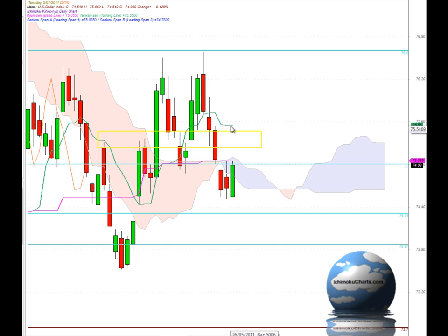If we do trade up through that region, then we do have potential resistance at the Tenkan-sen at 75.55. Following that, no strong resistance until we trade up to around 76.60, although we can see the shadow on the top of these candles all the way up through from 75.5 roughly up to that 76.60. So an area where we could potentially find resistance, but not strong resistance until we get up to about 76.60.